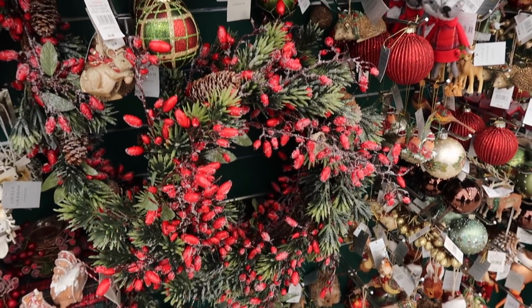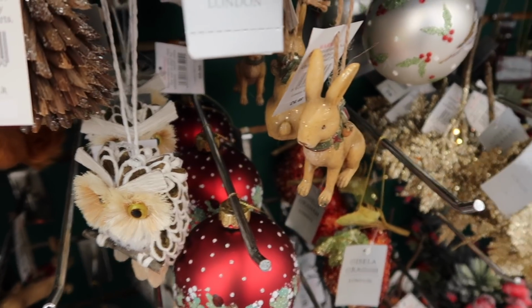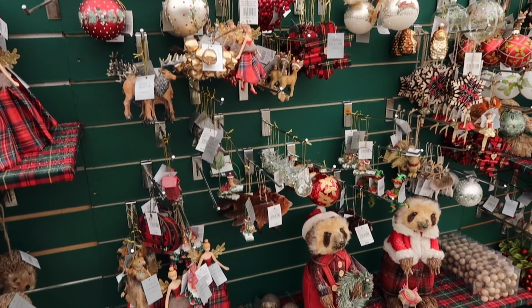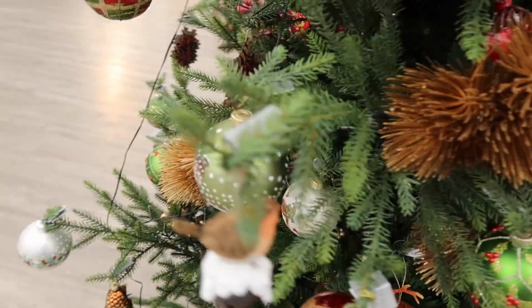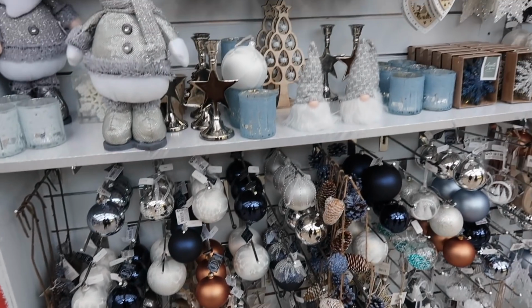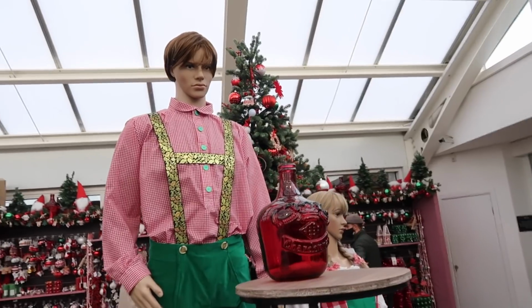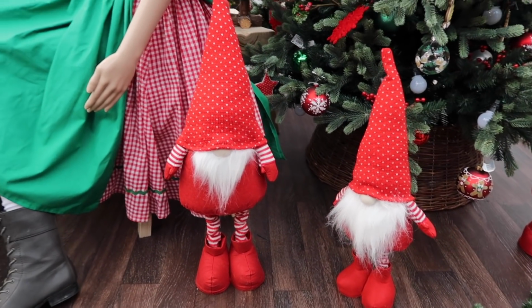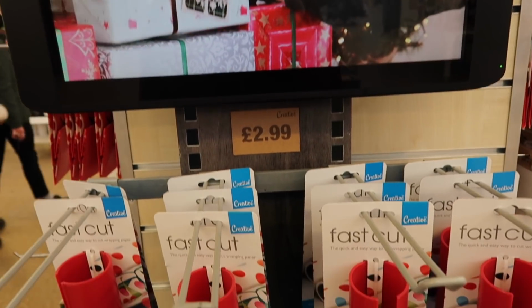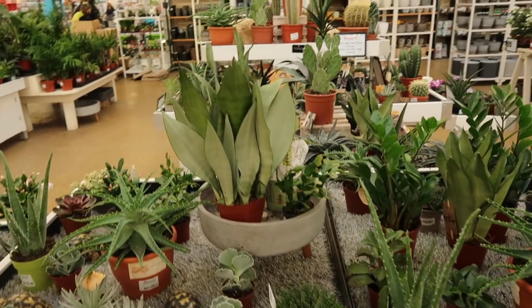We're having a look around in the garden centre now at all the Christmas stuff. We've just seen this fast cut for wrapping paper. So you slide it over the roll and then it slices through the wrapping paper. Why use scissors when you could do this? Lots of nice cactuses and succulents here. House plants.